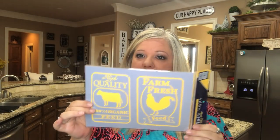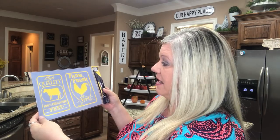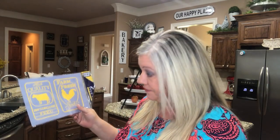But this I thought was cute. I didn't know if I wanted to do this on something for wood burning or if I wanted to paint it. But I thought it was really cute, these little decals. They were $2.99. But I thought that could go on a lot of things, farmhouse style, if you wanted to put it on a pillow or a milk jug. Or I thought it'd be kind of cute on a cutting board and do wood burning.